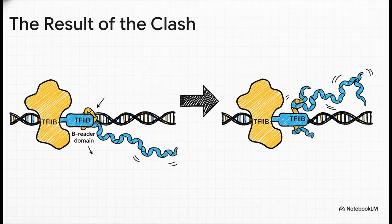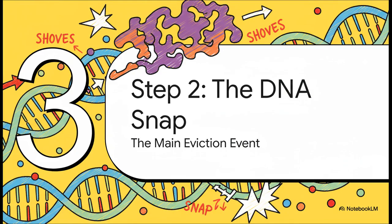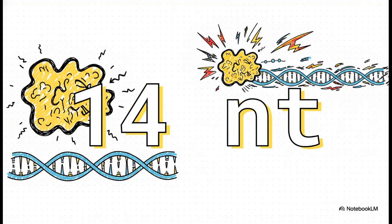But, and this is a really crucial detail, this only knocks loose a tiny part of TFIIB. The rest of the factor and the entire upstream complex is still clamped down hard on the DNA and the polymerase. So, the first lock's been picked, but our machine is still tethered to the starting line. Let's move on to step 2. Because this is where things build to the most dramatic moment of the entire escape, the DNA snap. The key to what happens next is a magic number, 14.